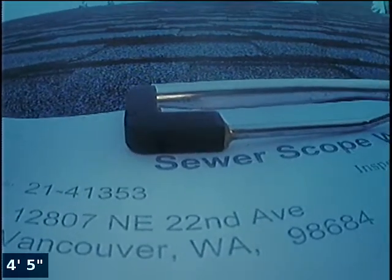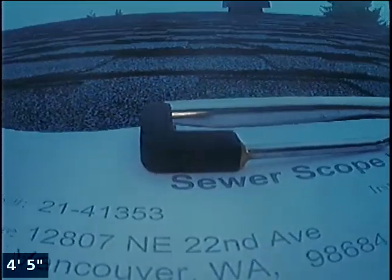We're at property address 12807 Northeast 22nd Avenue in Vancouver, here for a sewer inspection. Point of access is a 2-inch ABS roof vent.